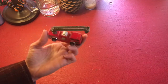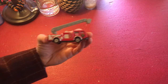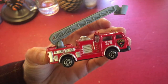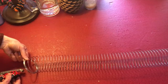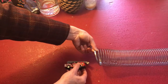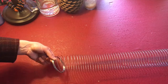Good job, everyone. So, has anyone noticed what happens when a fire truck drives by? Why is it when the fire truck is really close, it makes a high sound, and when it's really far away, it makes a low sound? That's called the Doppler Effect. When a fire truck is driving toward you, it's compressing all of the waves to be even smaller, and that makes the pitch even higher. But as soon as it drives past you, then suddenly it's not pressing the waves together anymore. You see how that works?